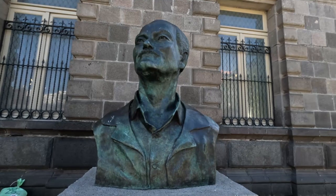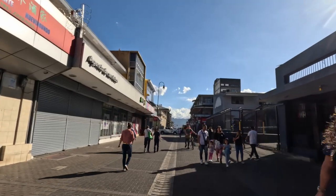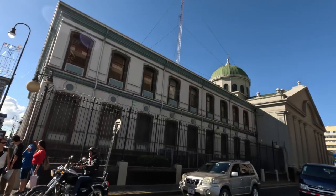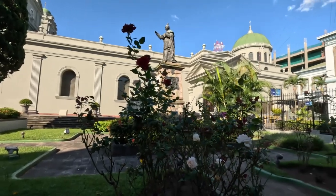Cuando tiene lo del mes, secuestro express. Qué mala vida.